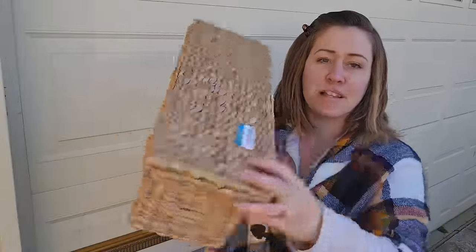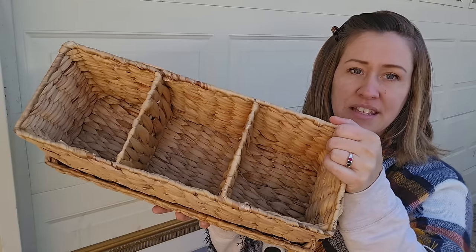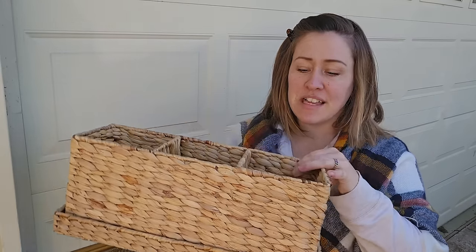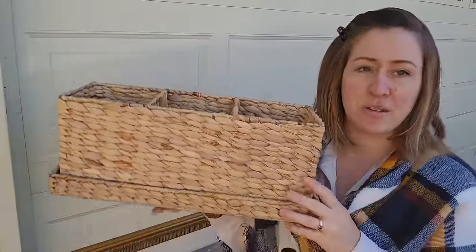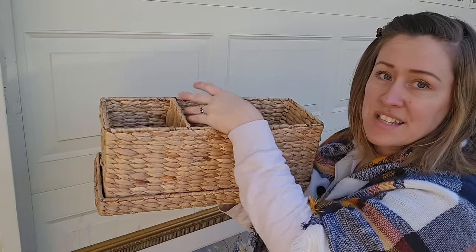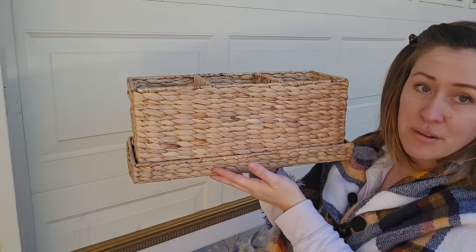This basket was $4.99, and it has some dividers inside that I think make it a little more useful. It looks really cute with the lid on the bottom as well. So this would look really good in a craft room, I think, or in a bathroom. And you could put a tissue box in here, wipes or extra toothbrushes or toothpaste or whatever it is that you want to do, or you can decorate it with flowers in each one of these, and it would be a beautiful arrangement for anywhere in your home.